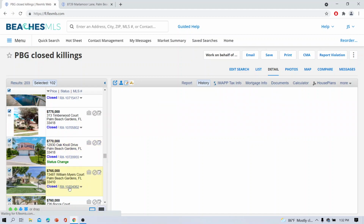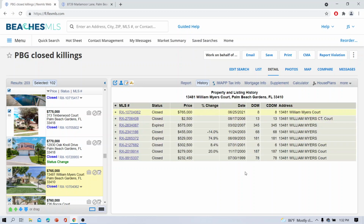Now, this one is William Myers Court. What'd they pay? $455,000 in 2003. Tried to sell it in 2007 at $575,000, but it expired. Decided to rent it out at $2,500 a month. Then they just closed at $765,000, so they made $300,000 profit.